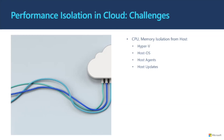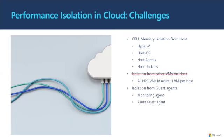So all those things can happen. The next one could be isolation from other VMs on the host. For example, if the host is being shared, but at least in the case of Azure HPC VMs, we always have one VM per host. So at least that challenge is not here.